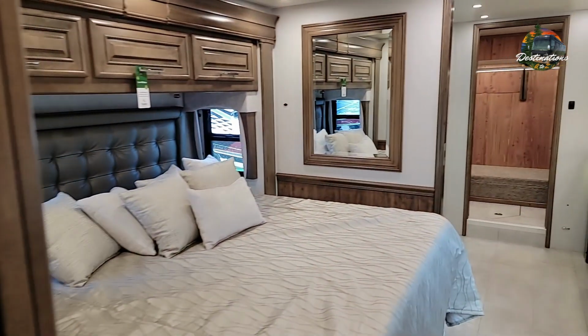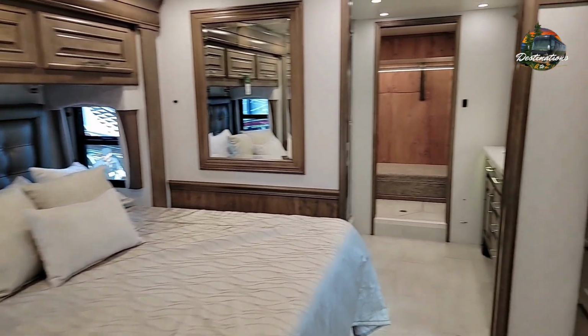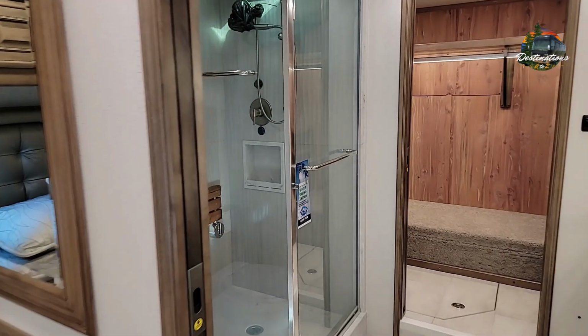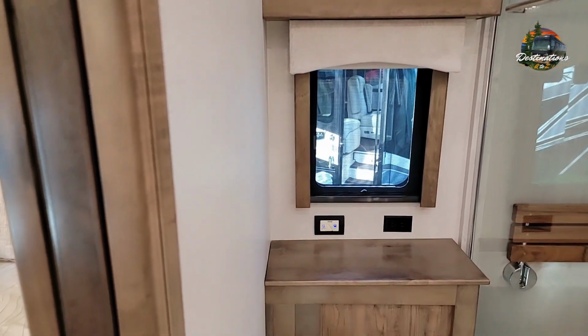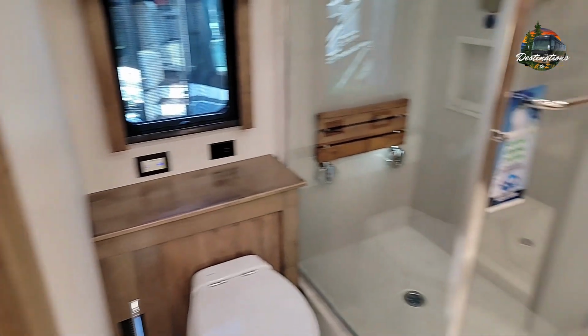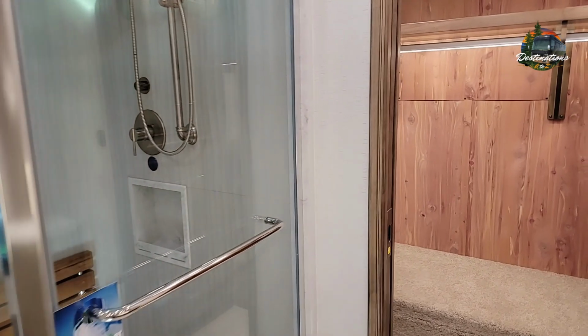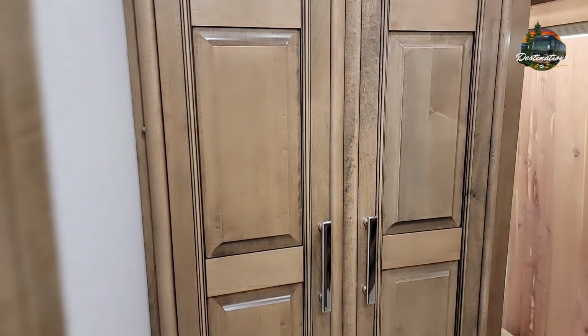Got the king bed. On Entegra beds, they do not have the tilt option available. Back here at your master bath, again, it's all on the same level as the rest of the coach. Your second Tecma toilet, here's your shower with a nice teak seat. And then your stackable washer dryer is going to be in your closet right here.